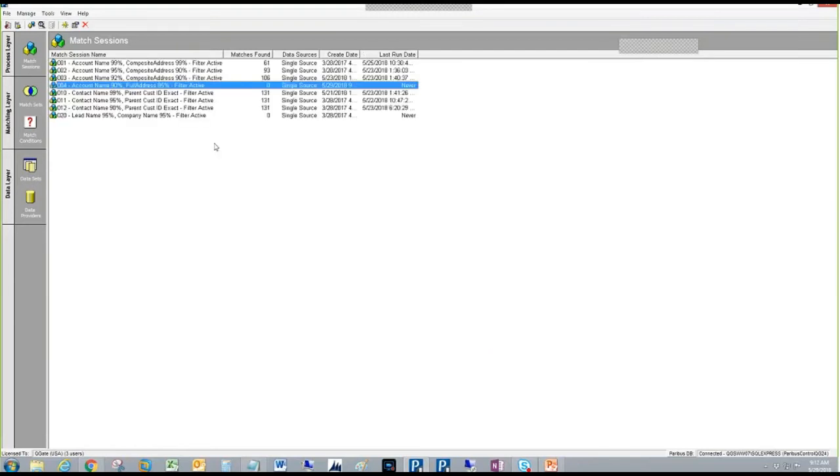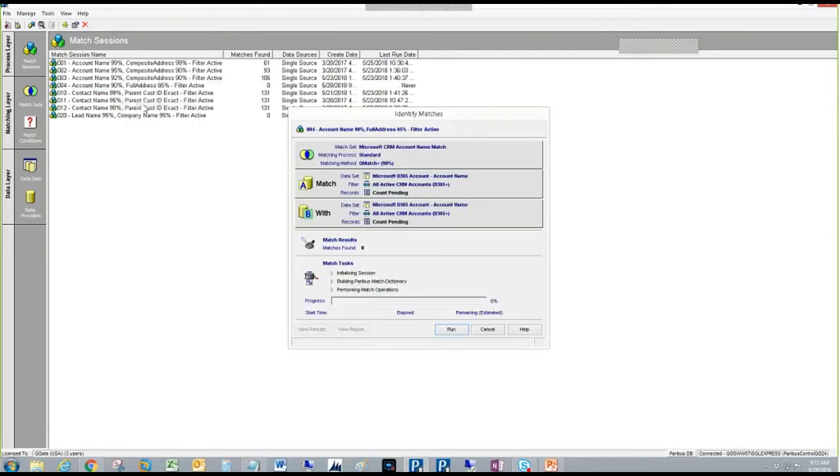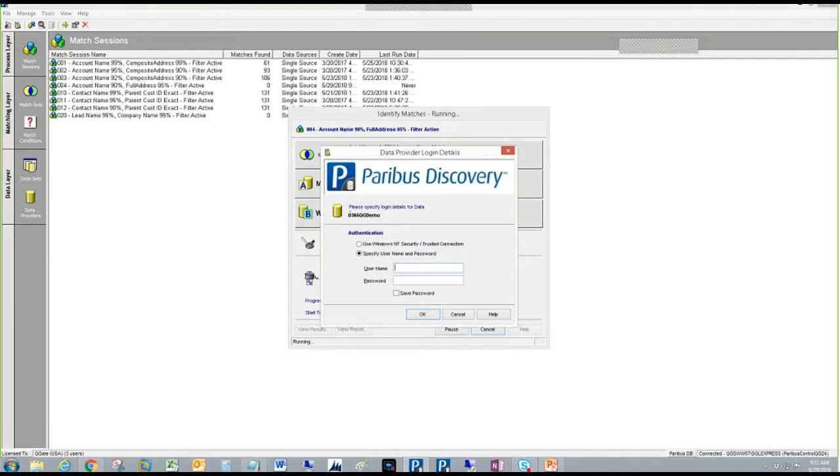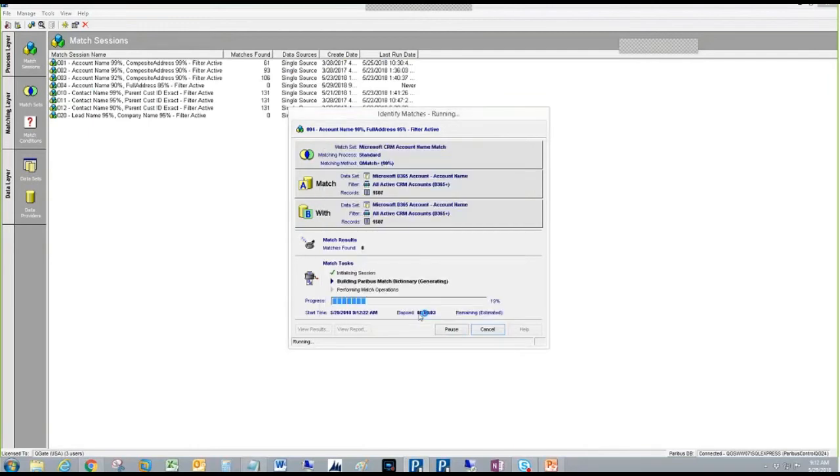Now I'm going to move on to the first real step, which is actually running this match session. I'm going to right-click and choose Run Session. Paribus will allow me to schedule this for later if I want, but in this case I'm going to run it now. While it's running, it's going across and finding any account names that are 90% similar, but only those that have an address that's also 85% similar. So it's not going to include things like the Chicago IBMs and the International Business Machines in Los Angeles.